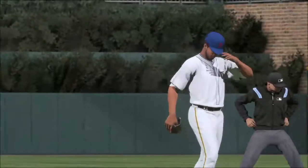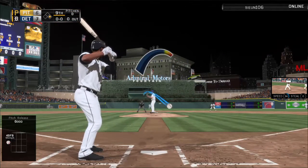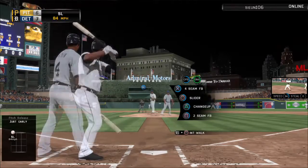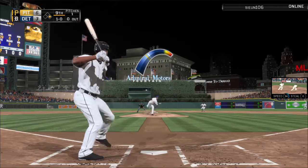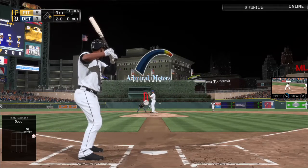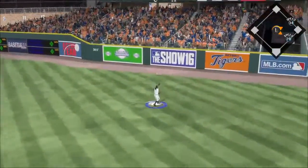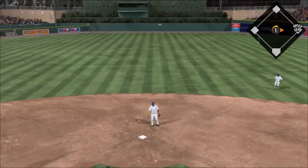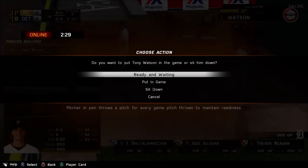Neftali Feliz will get the assignment on the mound here, as he'll enter with the runner at first. Cameron Maybin is in for his second plate appearance as he looks at a ball. It's 1-0. And he won't bite at that one either. It's 2-0. A runner at first with no outs here. This is skied out toward right. Polanco moves over. 1 down. So a runner at first now with 1 away, and that'll bring in Jarrod Saltalamacchia.